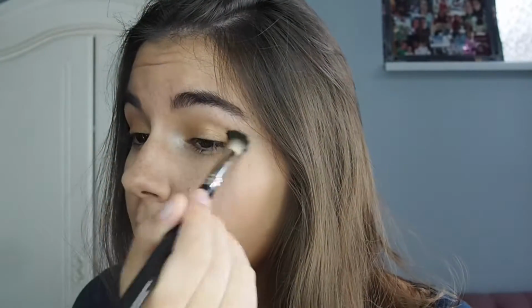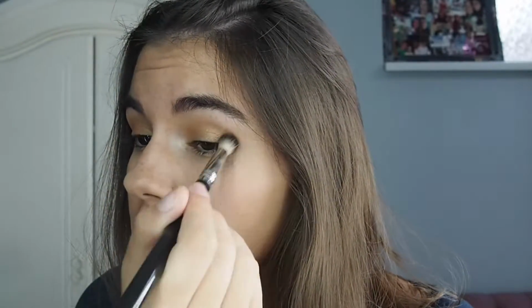It's really pigmented, you can see. So I'm going to put that on my brush and just pat it all over my lid, just to give a slight shimmer. Okay. And then I'm just going to take this fluffy brush and blend everything in together, just so there's no harsh lines and so it can look as natural as possible. Okay.